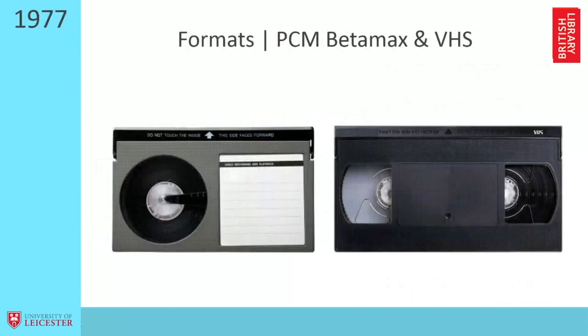In 1977, Sony introduced a PCM pulse code modulation adapter, basically to record digital audio in either 14-bit or 16-bit audio onto either VHS or Betamax. So this is a Betamax tape and this is VHS.